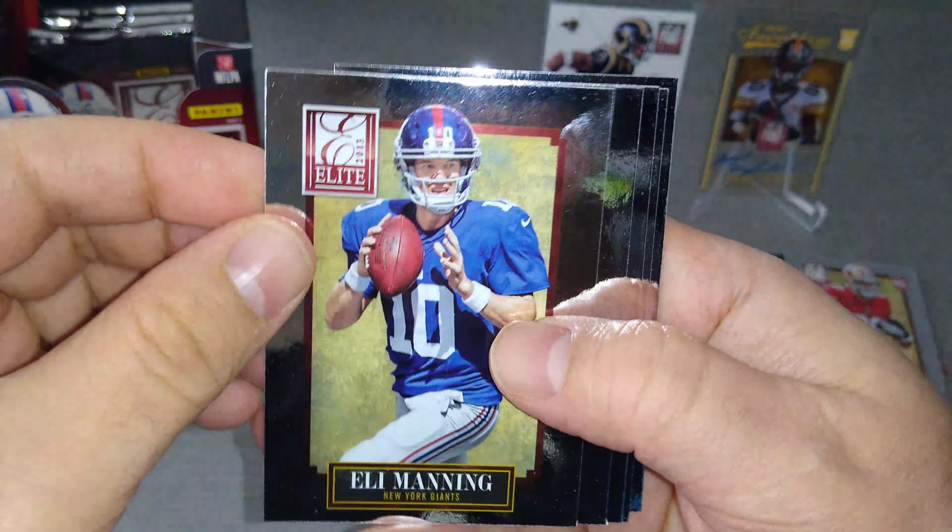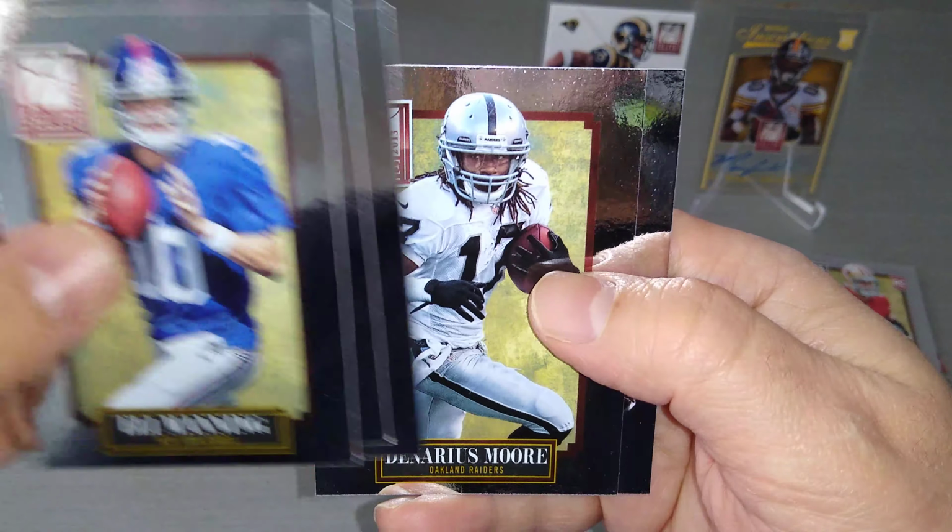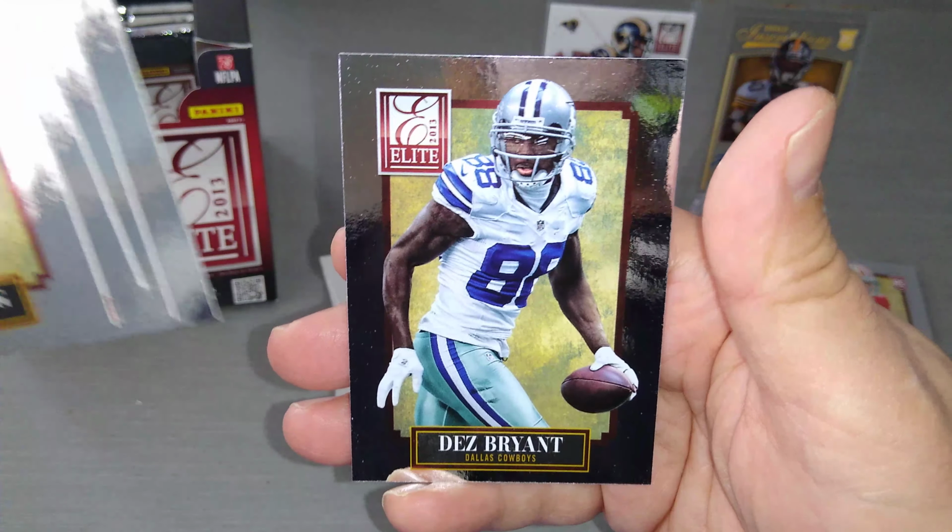483 to 899. Rookie card. Oh, here's a Dez Bryant. Looks like a base card. Eli Manning, AJ Green, Sam Bradford, Moore, and here's a big Dez base card.